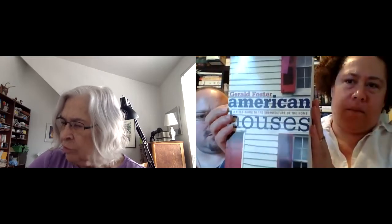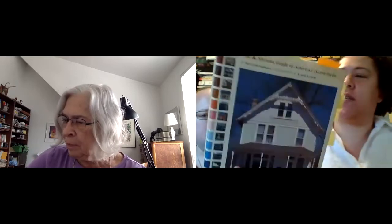Sure. So it's American Houses, by Gerald Foster. The other one is the Abrams Guide to American House Styles. The Abrams Guide is more exteriors. American Houses deals more with floor plans and things like that, but they both do an overview of the American styles.